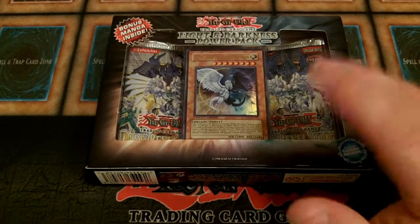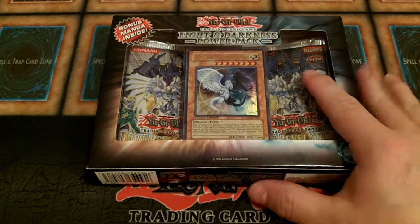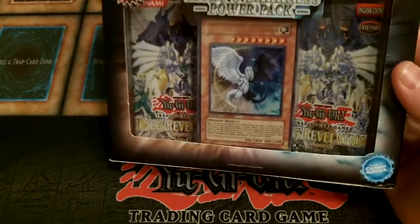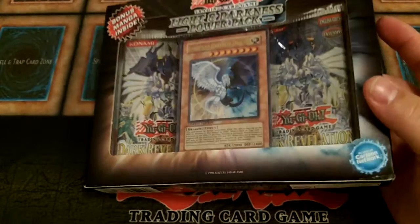Kaiba Man was a secret rare in here, the only print that you could get of it out of a set because it was a video game promo. The secret rare Kaiba Man is like a $15 card. Cyber Dragon is an ultra rare in here that's like a $15 card.